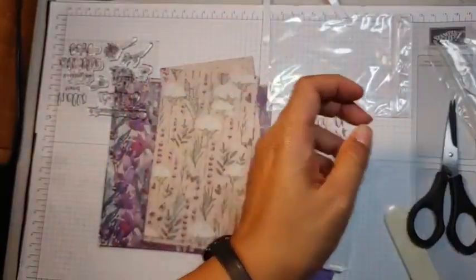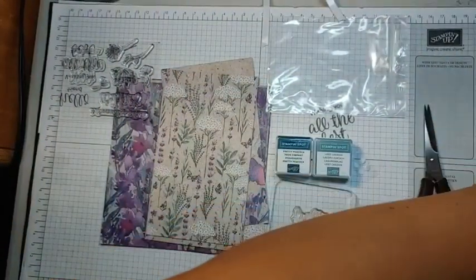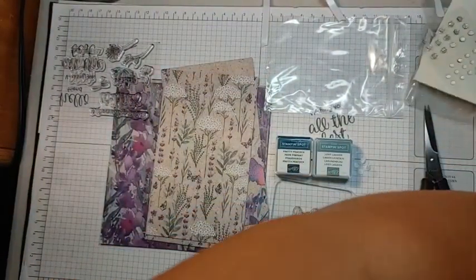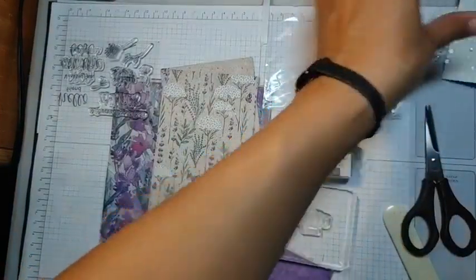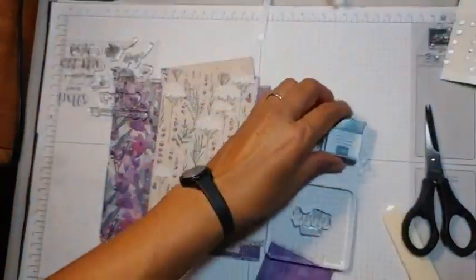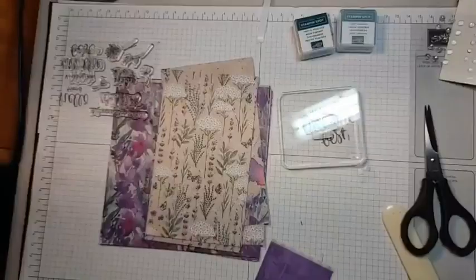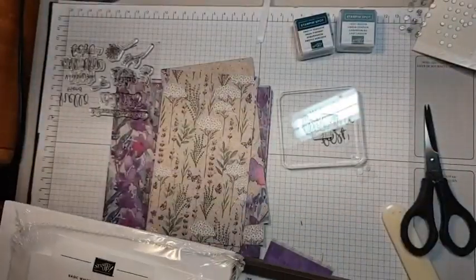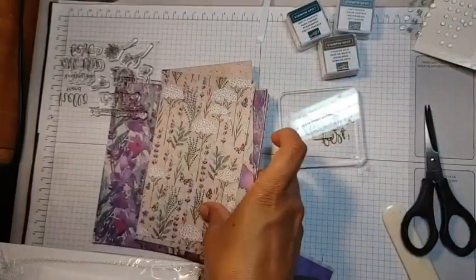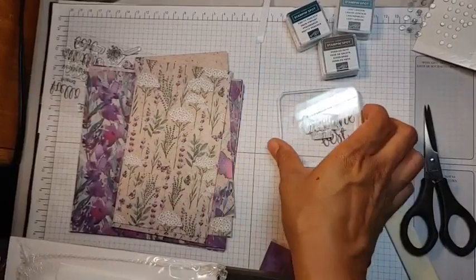They have ordered enough to make sure that everybody has a chance to get those dies if they want them, here in North America, of course. Now, we have a stamp set that we can reuse, and we have Pebble Path. We had Pebble Path as our spot, and there's a brownish tone in there. We could use that.